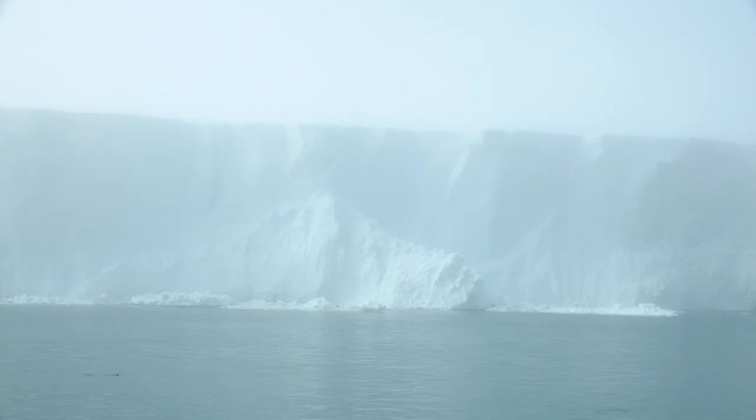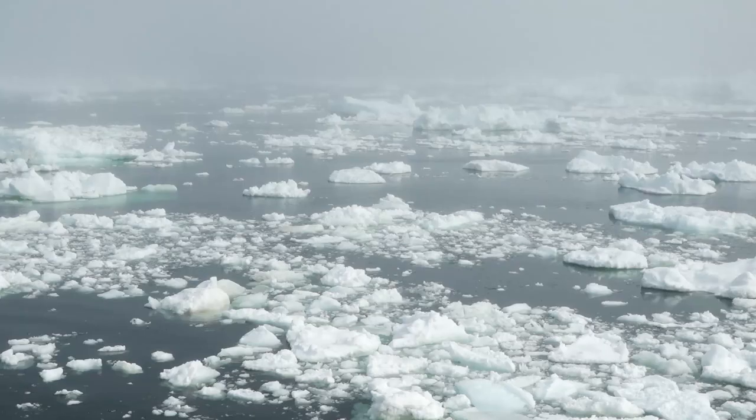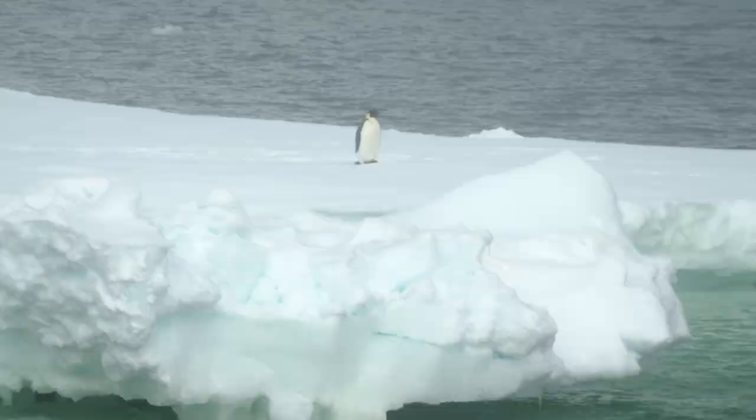We are only a few miles away from the northernmost emperor penguin colony on the planet. And the only reason we've been able to get here is because this piece of ice is blocking all the flow of sea ice from the south, from the Weddell Sea. And what that's allowed us to do is come across the path of emperor penguins.